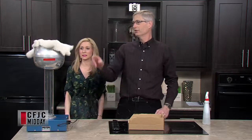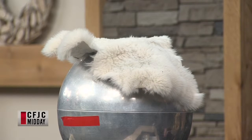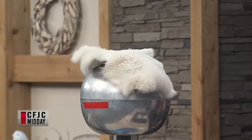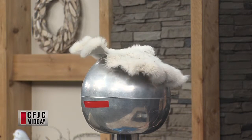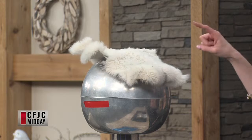Ooh, that's cool. So then if I pull my finger up here, I can take some of the charge off. So it's going over me to the ground. Wow. And then we can make it dancing hair, right? Amazing. So we can control it. And sometimes it jumps right off. Oh no, it's still standing up. It's still a nice charge. That's a nice thing about the dry air. So what if I went like this? You'd take the charge. Oh, see? That's fun.